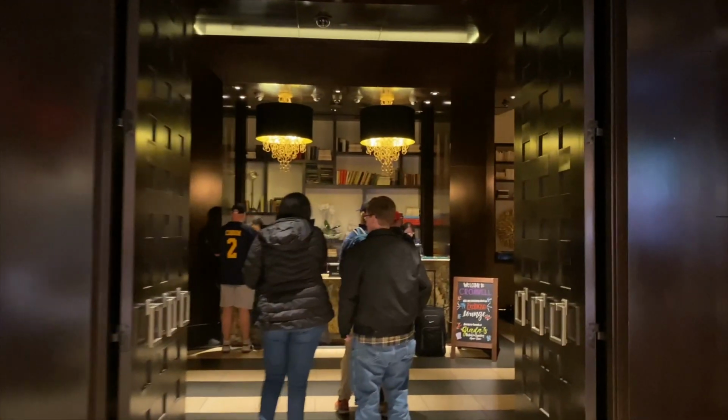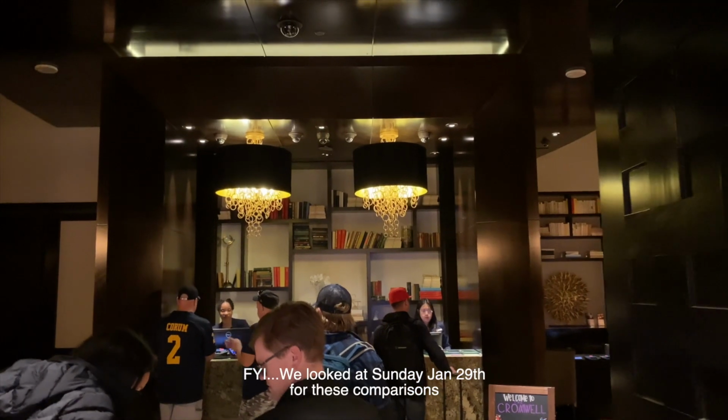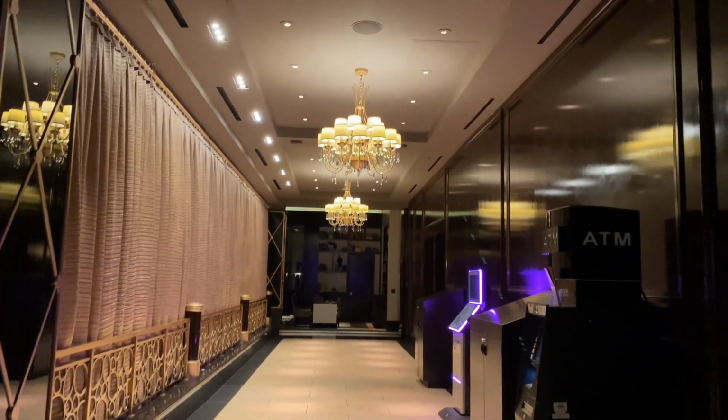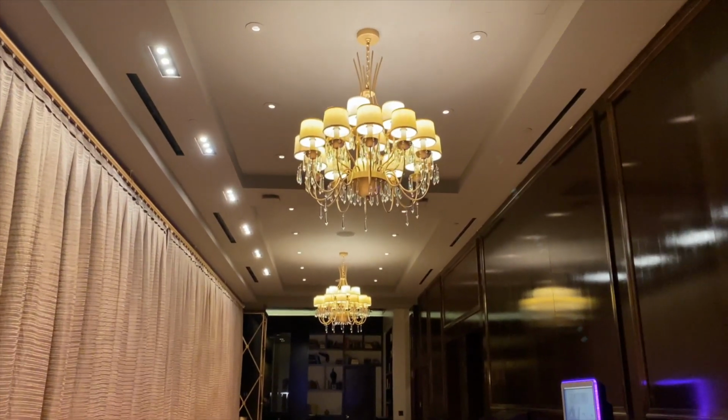It's an adults-only boutique hotel with 188 rooms, and a Sunday night at the end of this month will just cost you $79. While you're here, make sure you check out these original lighting fixtures from the bygone days of the Barbary Coast.